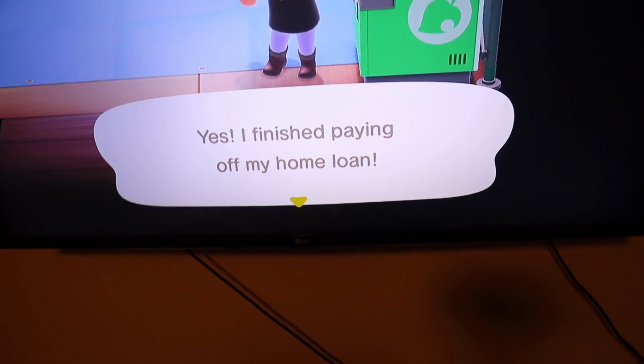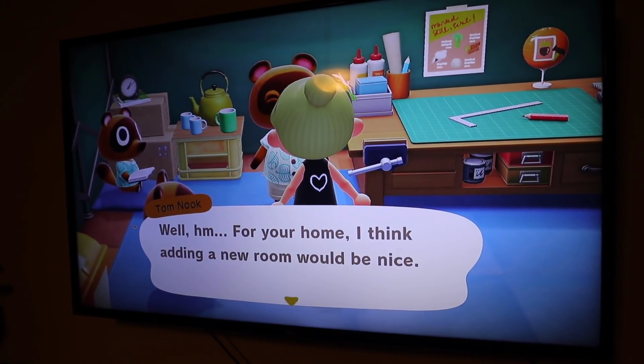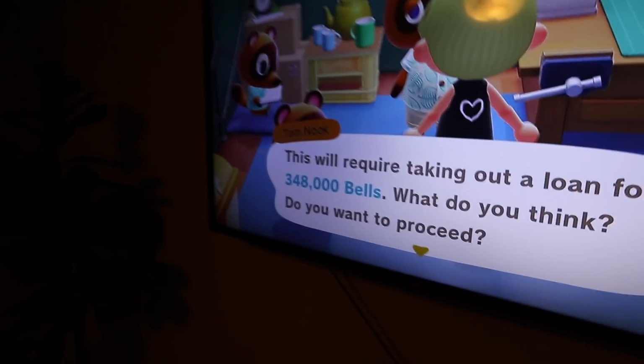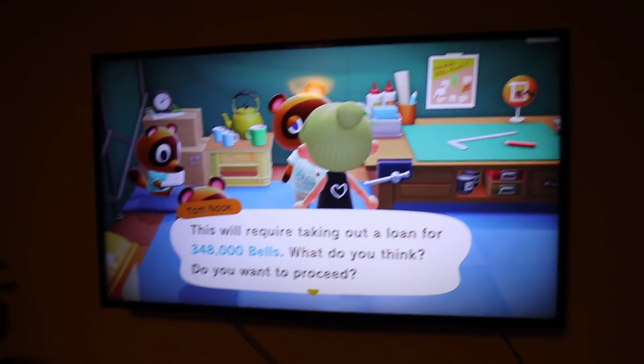Ready? Yeah. I finished paying off my home loan. Woo! It's so red. $348,000 for one extra room? We're stuck in quarantine for another 3 months. We gotta catch some tarantulas.